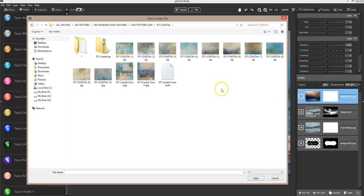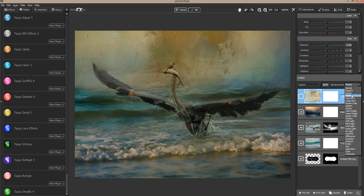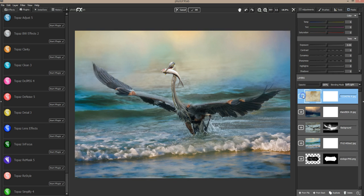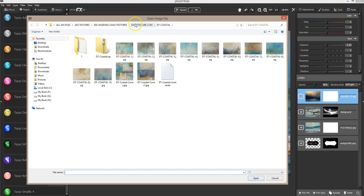Let's see. Let's go in the Coastal Collection. How about this one? See what this will do. This has got some rich texture in it. Ooh. Interesting. Maybe a little too rich. Yeah, that's a little too rich. I don't want that much texture in this picture.